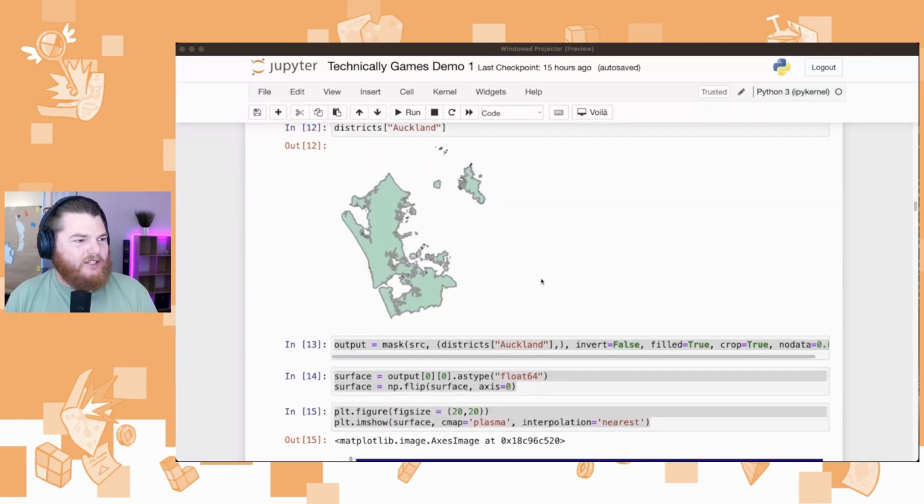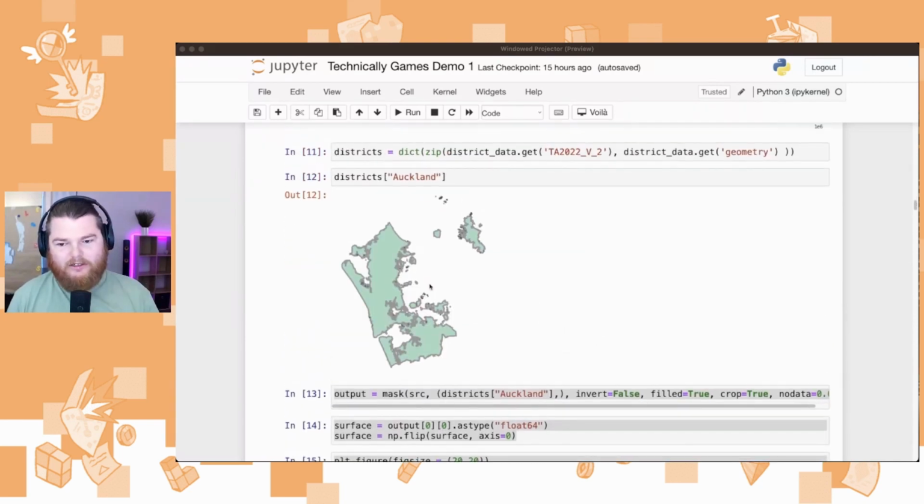Then I can extract a single district. I can say, well, what does Auckland look like? And here's that model of Auckland.